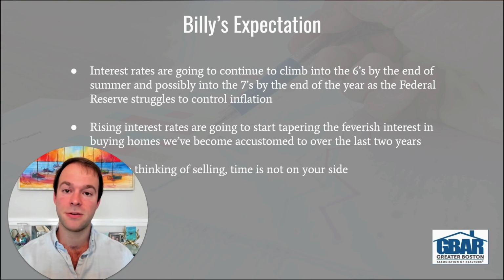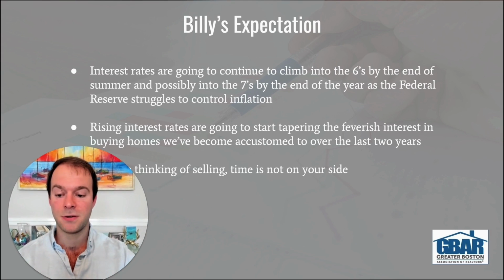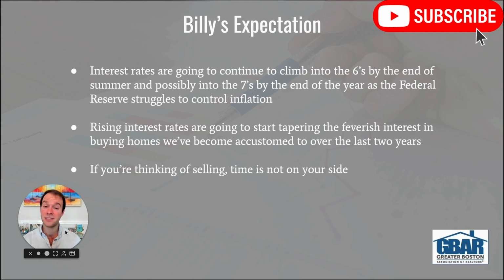So if you're a home seller thinking about selling your home, you're definitely going to want to get it on the market in the next couple months. Rates are going to continue to rise, and that's going to start to put even more downward pressure on homes. As more inventory becomes available and interest rates are rising, that's going to be downward pressure on the prices. And if you're a home buyer, not necessarily great news for you either.